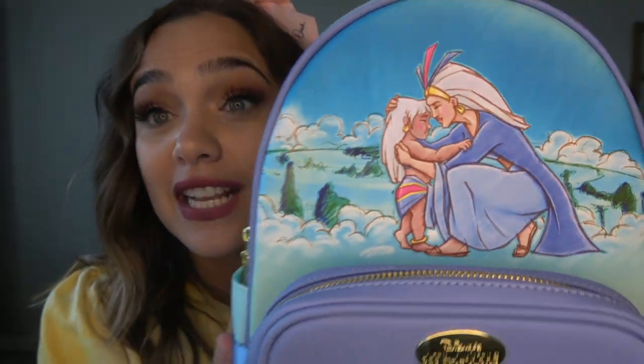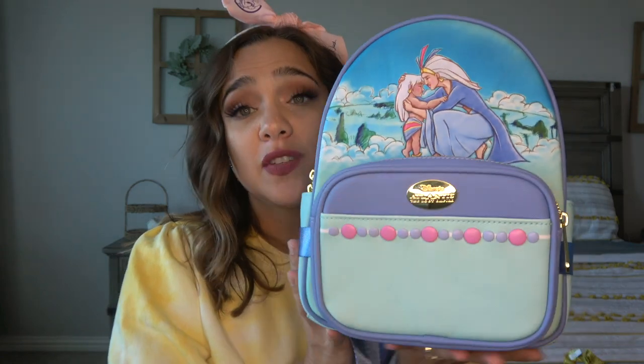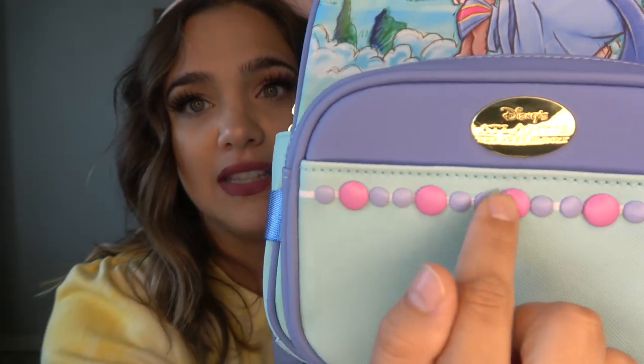There's another Atlantis bag at Box Lunch that, here, I'm going to pop up here. It's Kida and Milo in their chibi version. It's cute, but it's just not my thing. And so I've been waiting for one like this where it just looks like a clip from the movie. This one's also special because this front pocket is actually a fanny pack that detaches. If we look here, these beads are the little bracelet that Kida is wearing as a child.